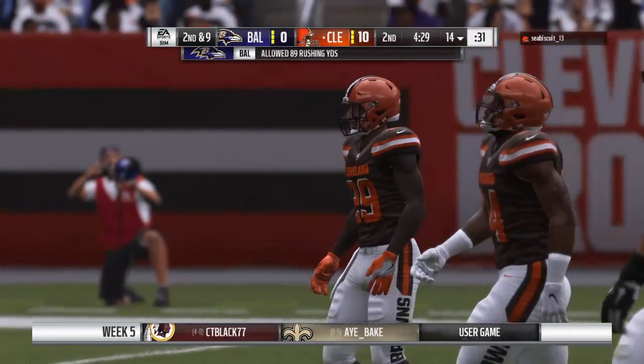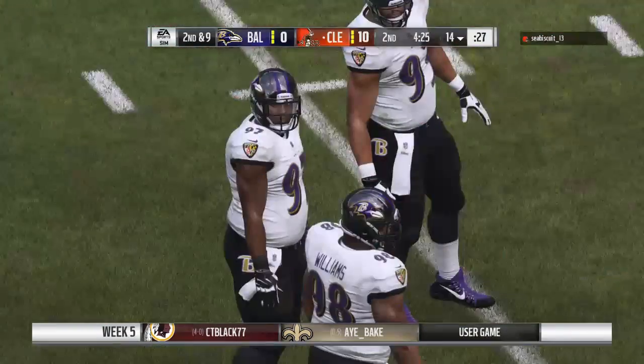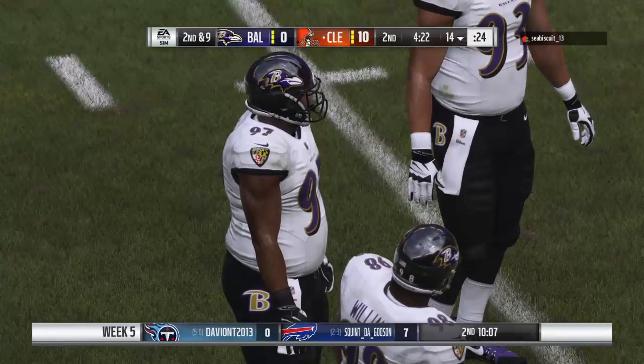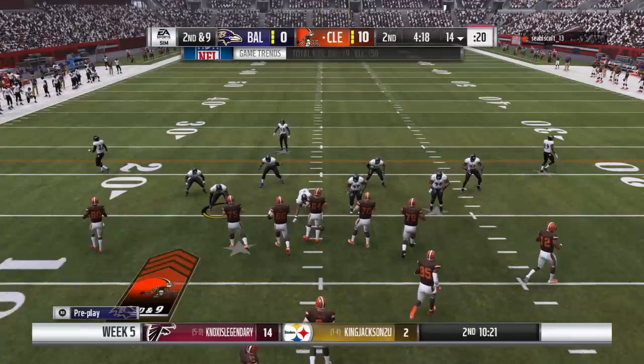Well, we saw them there trying to get it to the outside, trying to get to the perimeter, but not a whole lot of room there. But there's got to be one positive to that. If you keep moving laterally, creases tend to develop as the game moves on, and they can run it back inside later.